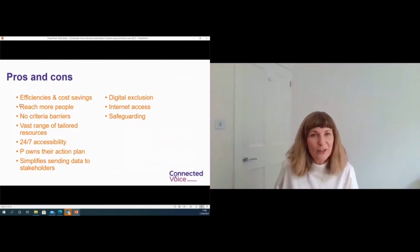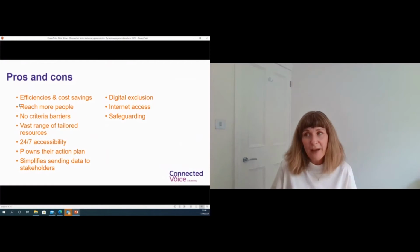In terms of introducing technology to the advocacy service, we found that it's really helped with efficiencies and cost savings, that we're able to reach more people than we could with just working face-to-face with staff. There are no criteria barriers that we find with our current funding of projects, and that the resources within the app means that the individual has a range of multiple tailored resources to help them. As I mentioned, it's accessible at any time for them, and they really own their own action plan. And it simplifies sending data to third parties.